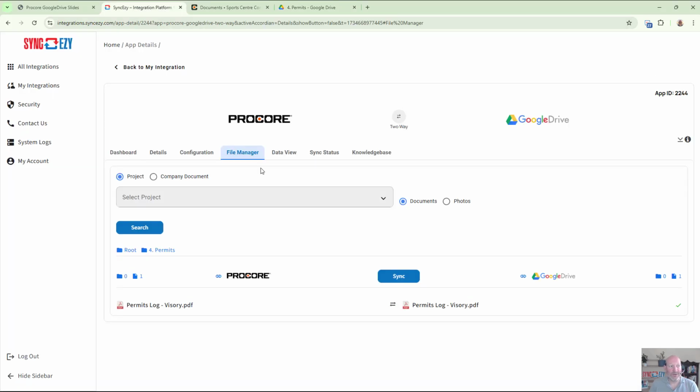In addition to project documents, there's also the ability to link company documents. So you're able to go in here and then obviously link that through to a specific folder in Google Drive as well.